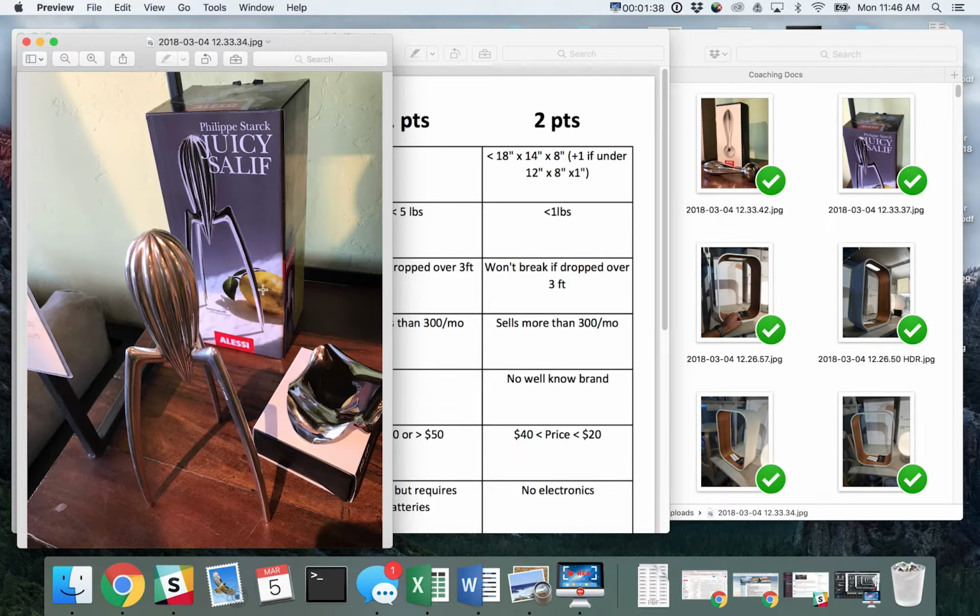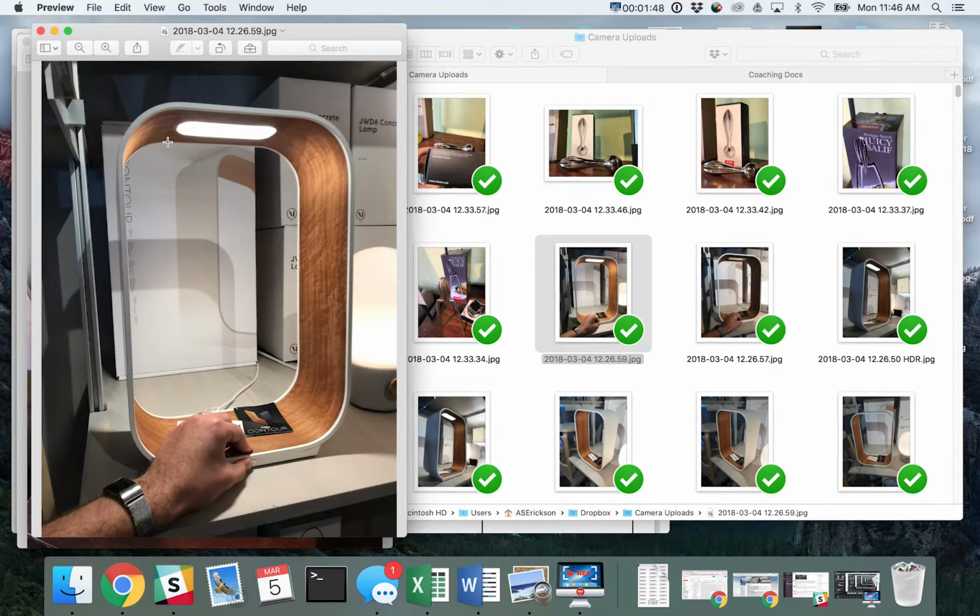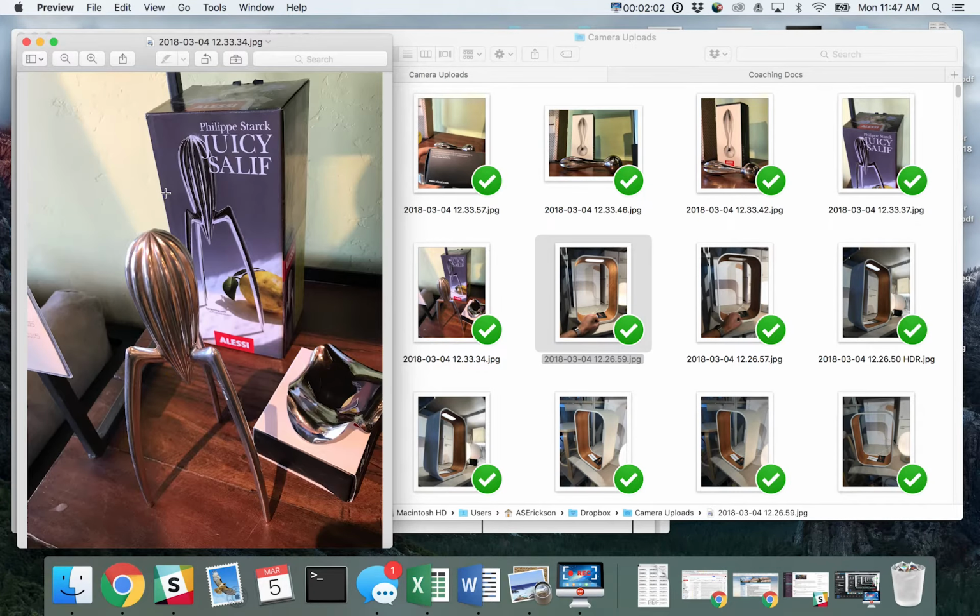I was walking through the store and I saw this, and I thought, okay, snap a quick picture, and I'll show you how I look up whether this is a good product or not. This other thing too is a weird little wooden light thingy. It was really pretty, so I took a picture. This thing's kind of unique. Maybe I can sell something like this. So I'll show you this touch list.